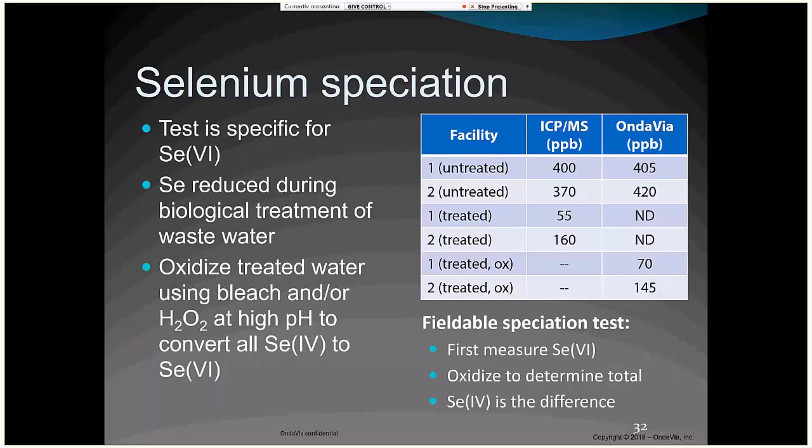One of the interesting side benefits is the technique we use is very selective for one oxidation state of selenium. It just looks at selenate. So when treating selenium, often the technique is to reduce it, to take it from selenate to selenite and convert it to selenium metal, which precipitates out. By being specific to oxidation state, we can monitor that process as it occurs. So we can do a measurement for selenate, then oxidize the sample, add a little bleach or a little peroxide, convert it all to selenate, do a second measurement. And that allows us to see the reduction as it occurs.